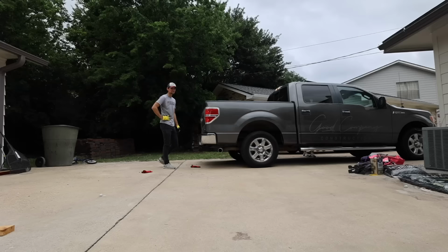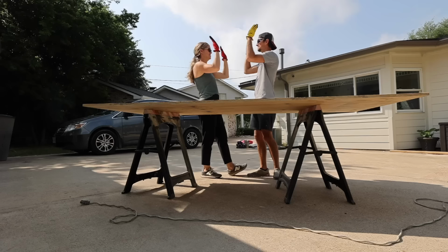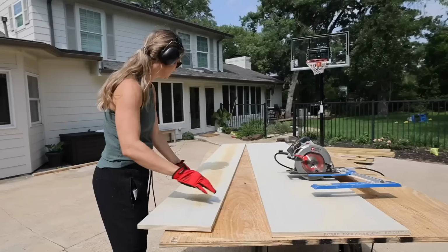After taking the truck back, we were finally ready to set up our work area and get started on these cabinets. I started by ripping down all of the plywood to the depth that I would need for the cabinets.